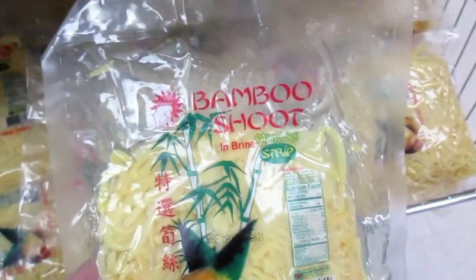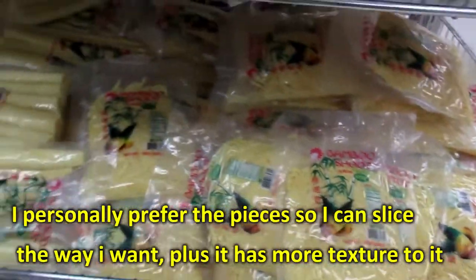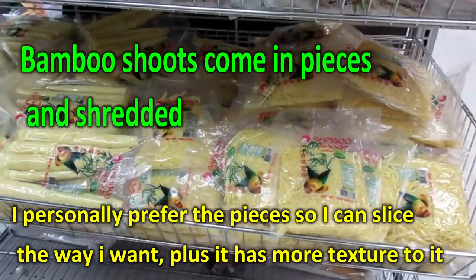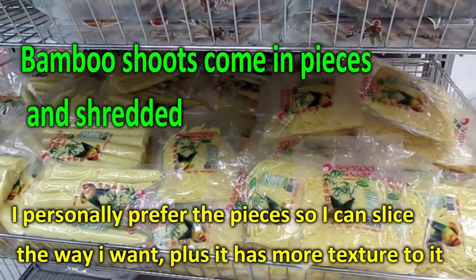As you walk by again, you can see there is also what's called bamboo shoot. This bamboo shoot comes in a pack.